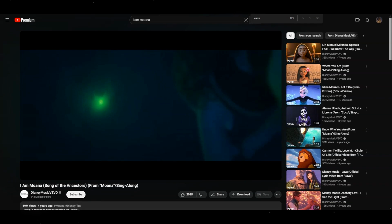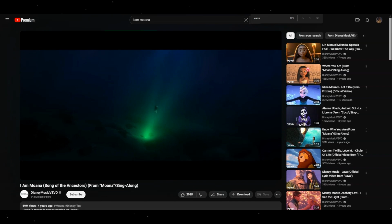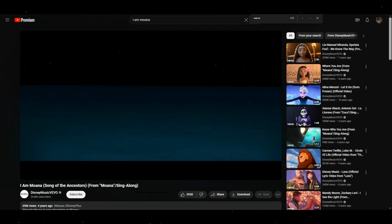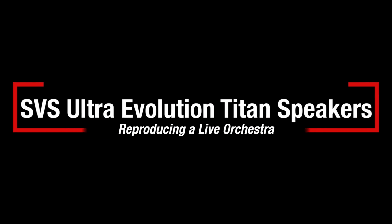I mean, again, it's from a movie, right? But it is still a song that was recorded with real instruments, and those drums had this huge sound. It really sounded like you were in a tribal village hearing them. And how do they compare to a live orchestra?